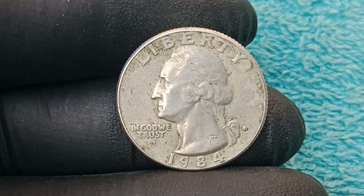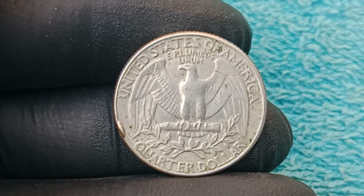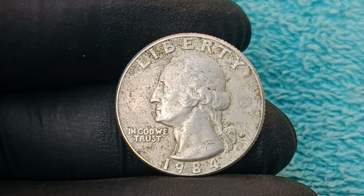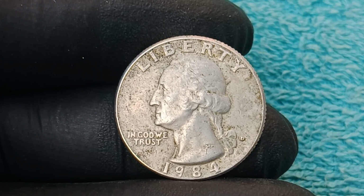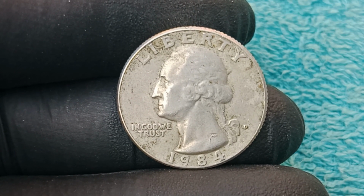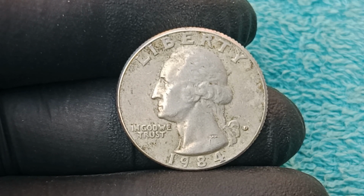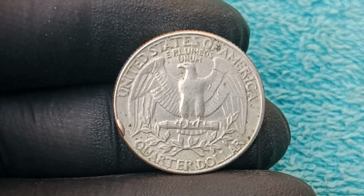Most off-center strikes reduce a coin's aesthetic appeal, but when they occur in extremely small amounts or extremely large amounts, they can become highly valuable. For this 1984 D quarter, the off-center strike is remarkably balanced, falling around the rare sweet spot of 15 to 20% off-center, enough to be dramatically visible while still retaining full readability of the date and mint mark, a combination collectors consider ideal because it creates visual drama while keeping key identification details intact.